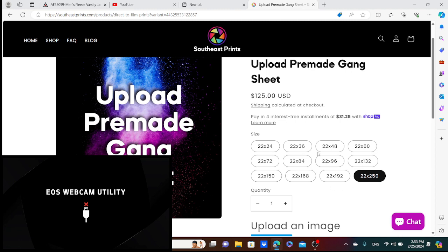Southeast Prints, I have no affiliate links or nothing with these people, but once you done got ripped off a couple times, you want to give some people some praise. So praise goes out to Southeast Prints. They've done a wonderful job. And again, these folks get these prints out the same day if you send your order in before 1 p.m. Now, Southeast Prints is for the Southeast, where you'll get that shipping that'll come fast.